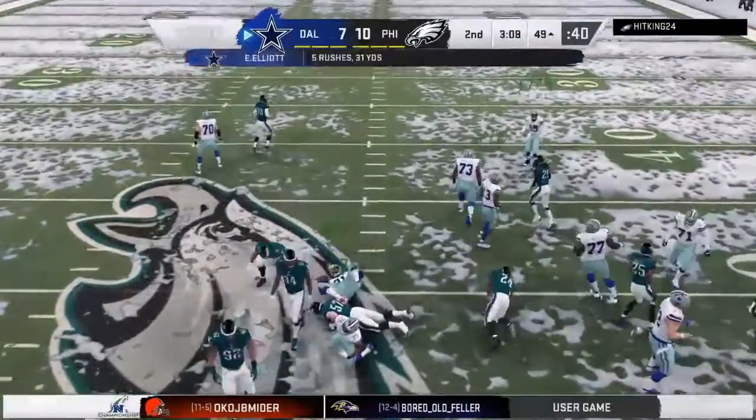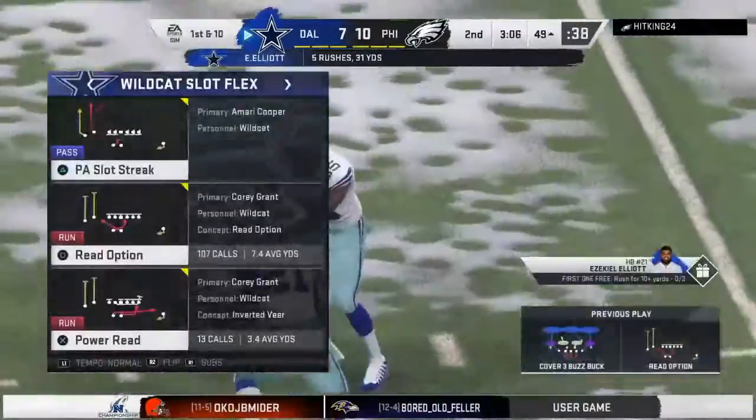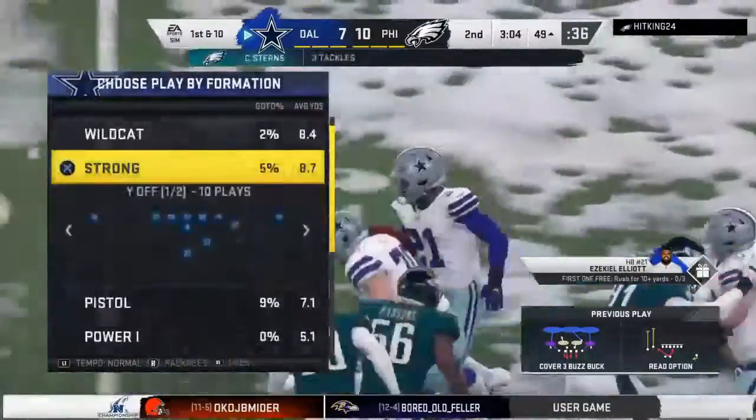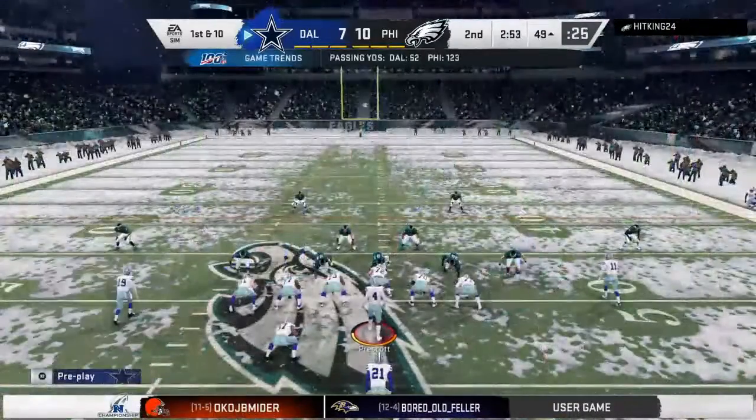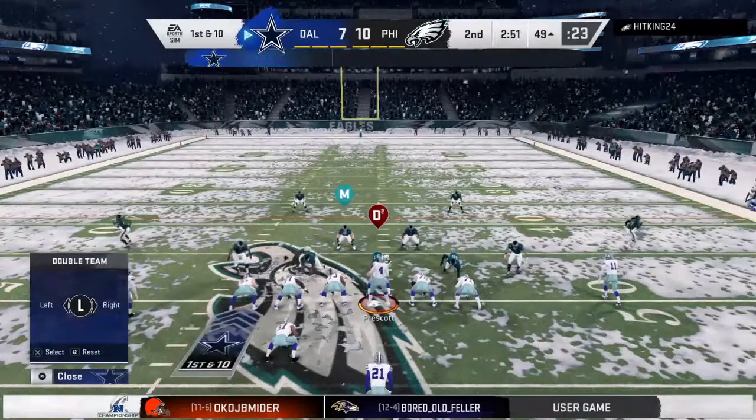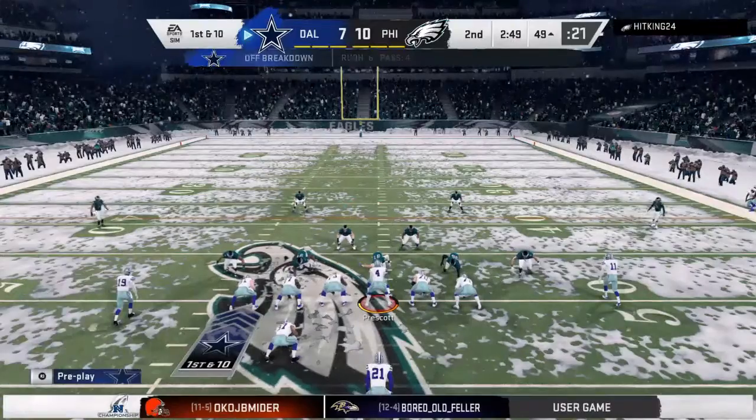And he'll get it into enemy territory just across midfield at the 49. 7 yards there and a first down. That's a nice, crisp run for a first down. I wonder if the defense might have been loosened up a little bit, maybe anticipating a pass instead of the run that they got.